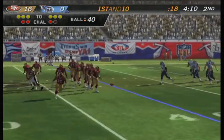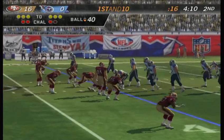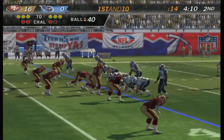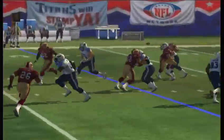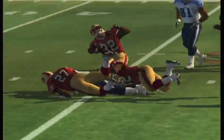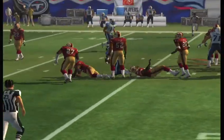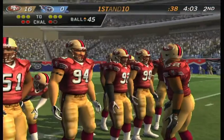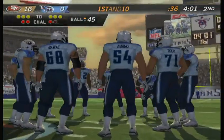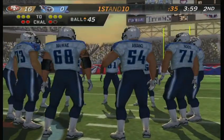First and 10. Ball on the 40-yard line. He hands it off to the back. Franklin is there for the tackle. A hard-earned first down. Yeah, he had to get through a couple of bodies first. Those are the first down runs you really remember, both as a runner and the defender.